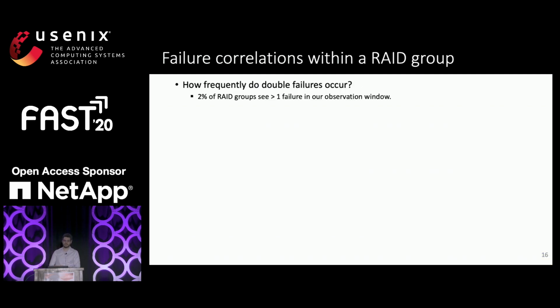In the last part of the presentation, I'll be discussing failure correlations within RAID groups. Double failures and multiple failures in general, when occurring within the same RAID group, have the potential for data loss. So the first thing we wonder is, how frequently do double failures occur? And the answer is that we observe that 2% of our RAID groups see at least one failure in our observation window. So the next question that we ask is, how soon the second failure takes place after the first one has already occurred?